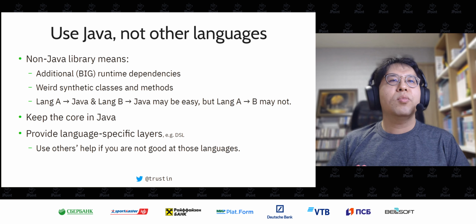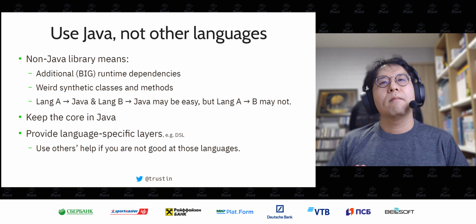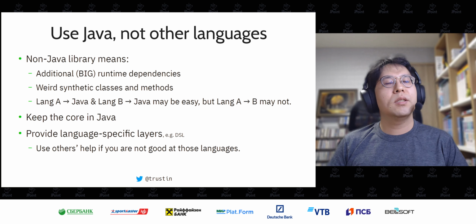So what I prefer is to keep the core part of the library at least in Java, and then provide some language-specific layers on top of it. For example, you could use Kotlin DSL to provide a more nice way to build a certain object, for example. And if you use Scala, then you could provide some constructs like implicits to make the conversion much easier.